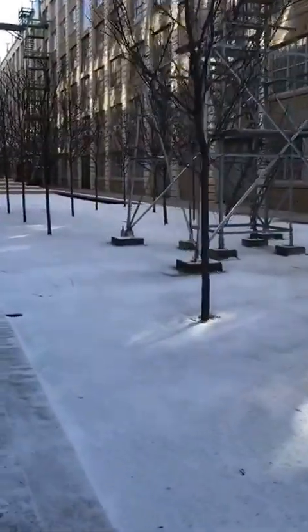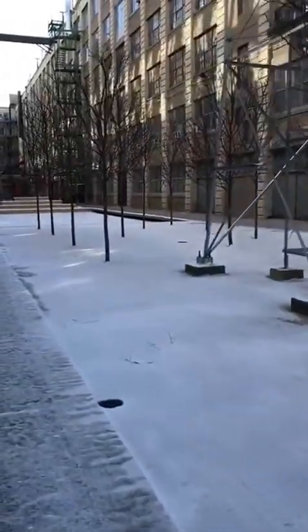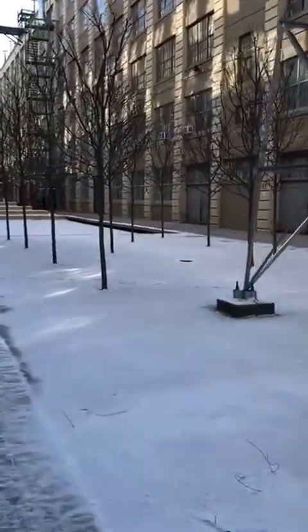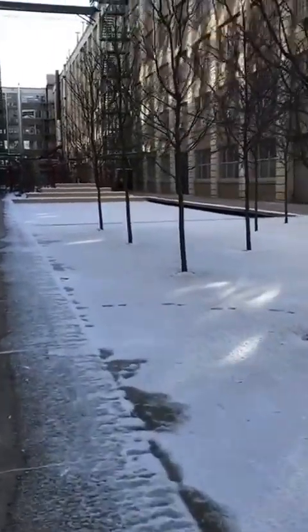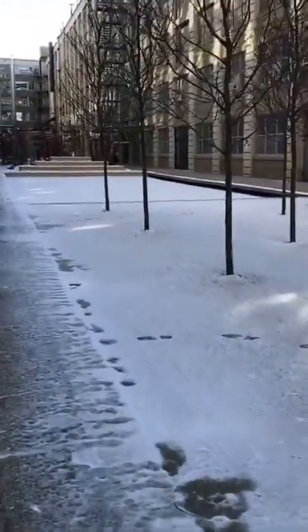And man, it is chilly. The wind is just whipping over here. And I'm a little upset with this dusting. I didn't think we were going to get hit that much out here from this recent storm.